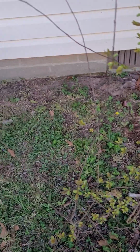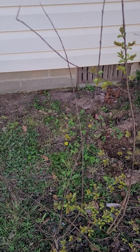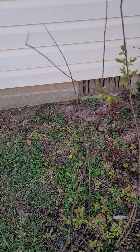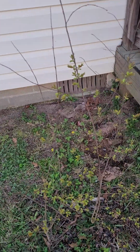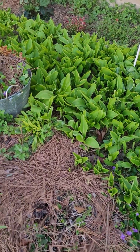I don't know if I need to cut off some of it, down to the part where it's brown or no green, and just clip it. I don't know. I'll just wait and see because I don't want to damage it. And well, let's see what else I did.